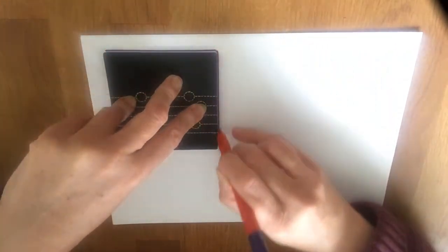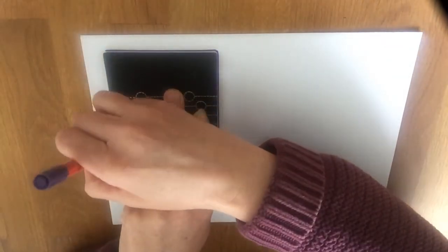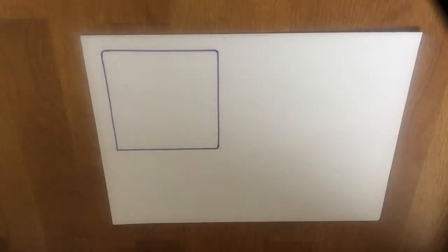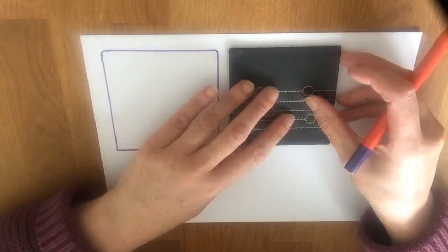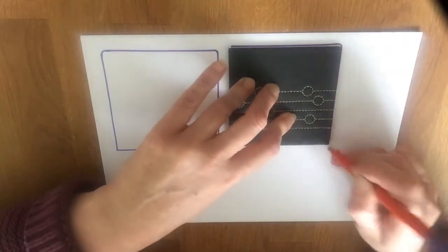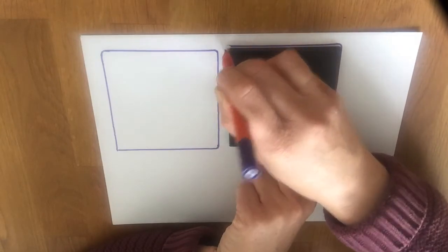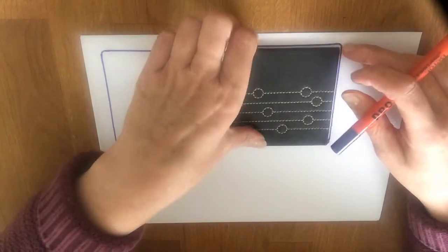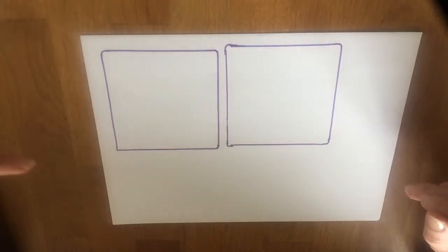Whatever you're drawing around, you have to hold very still and draw around all four edges. When you take it off, you've made a square. You can do lots of them. And you can do different size squares if you want to. If you've got some things that are different size squares, you can draw around your different size squares and cut them out.